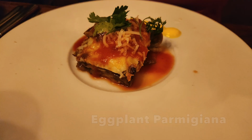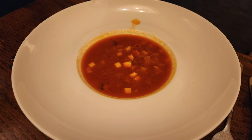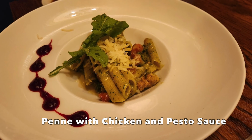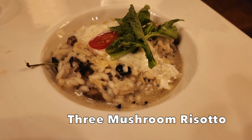For appetizers, I tried the eggplant parmigiano, the lentil cream, the soup maritata, the mozzarella and prosciutto salad, the penne and chicken with pesto sauce, and the best appetizer, the 3 mushroom risotto.